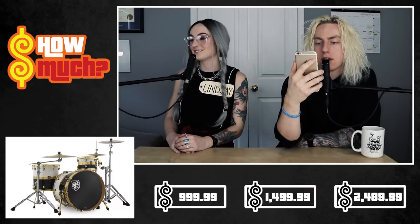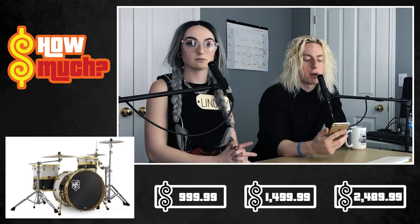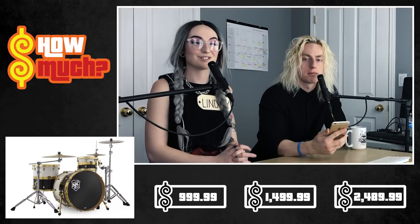Okay, so the next thing we're looking at on the screen for you is a drum set. It's a really good looking drum set too. This is an SJC Drums Paramount Series 3-piece shell pack in tuxedo stripe. Tuxedo stripe. Yeah, looks good, right? It is. It's very now, nice.